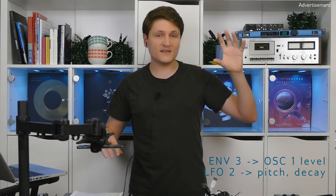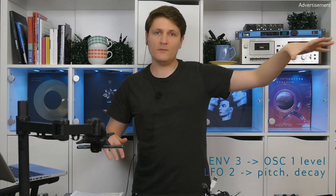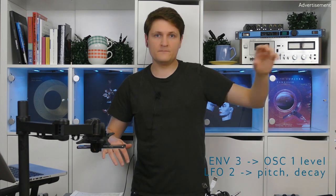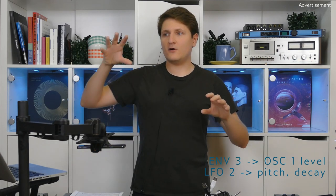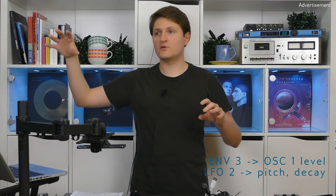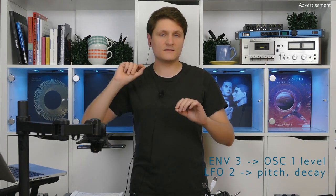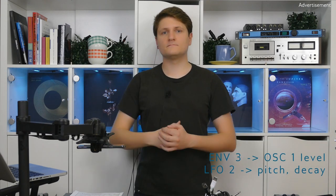And as side effects, we are using the signal of envelope 3 also to derive the amp envelope of our first layer. And we are using the value of LFO 2, sometimes in form of the output of modifier 2, to change the pitch and the length of our notes. Don't say that I didn't warn you. It is complicated, but it's working.